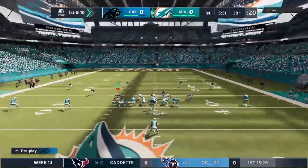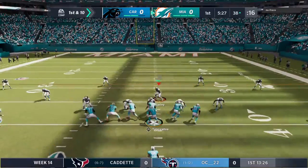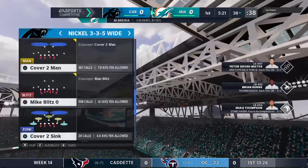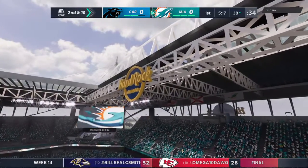So how about that for a chain mover? They're all the way down inside the 40 now for first and 10. Tua going to hand this one to Breida. And he is met at the line of scrimmage, and he goes down right there. He's brought down by Shaq Thompson on the tackle that time. No gain on the play.